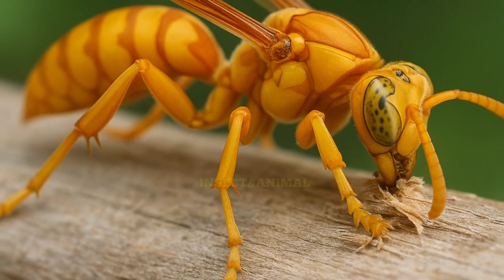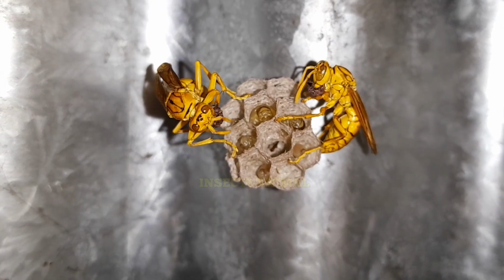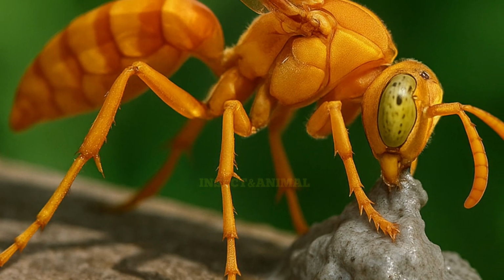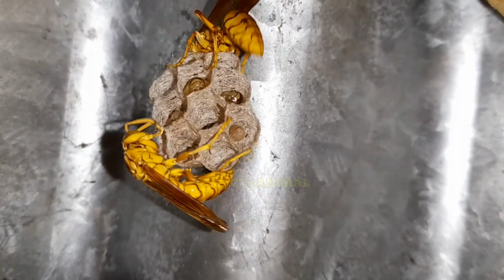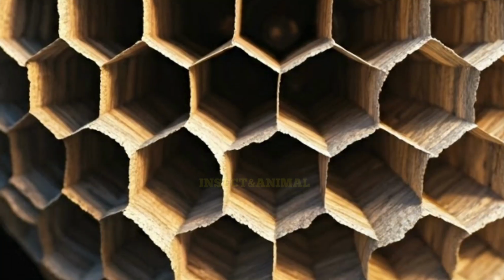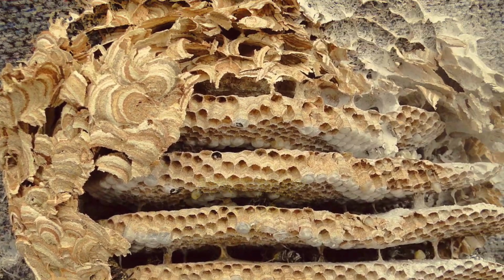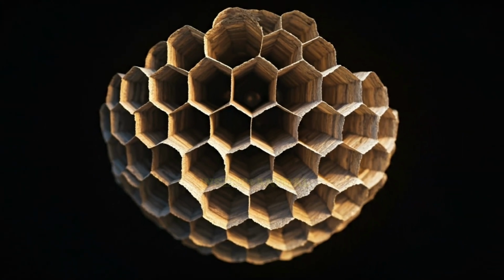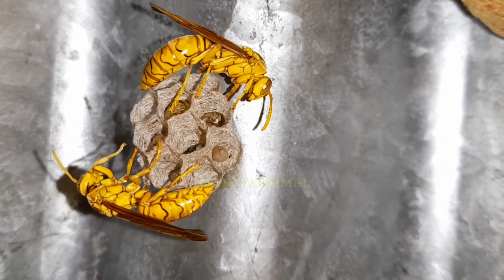It all starts with wood. Paper wasps and hornets chew up weathered wood from fences, tree bark, or old logs, and mix it with their saliva to form a pulpy paste, kind of like natural paper mache. This paste is shaped into thin layers which harden into a papery structure. Layer by layer, the nest begins to take form.